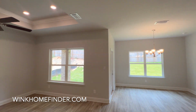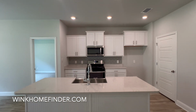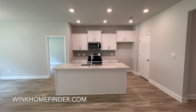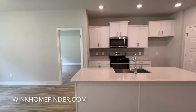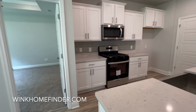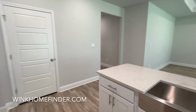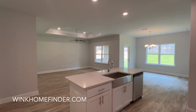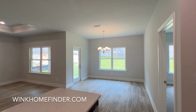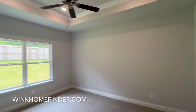This home comes standard with quartz countertop in the kitchen as well as the baths, a tiled backsplash in the kitchen, and beautiful luxury vinyl plank flooring throughout the living areas. There's a tray ceiling in the living area as well as the primary bedroom. The primary bath has dual vanities, a soaking tub, and a separate tiled shower.